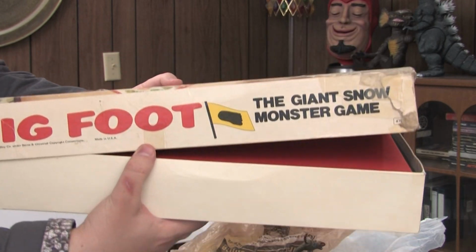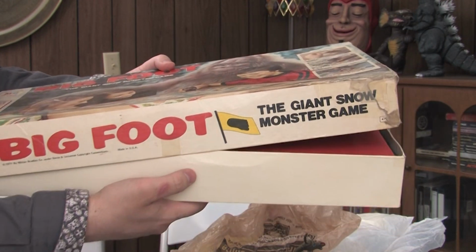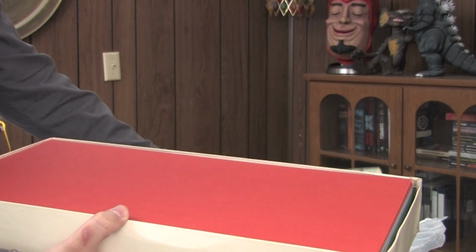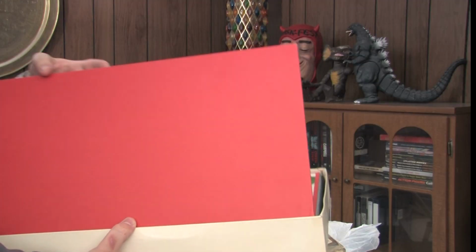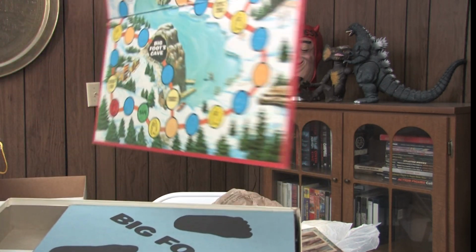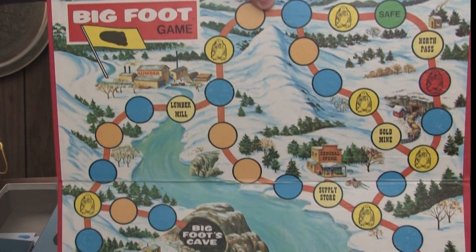Oh, and you can see the Bigfoot flag. That's cute. Let's see, without ruining anything, if I can get this. Okay, so there's the board.